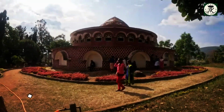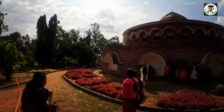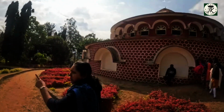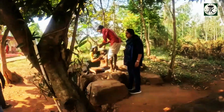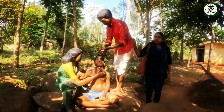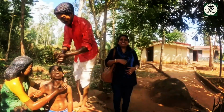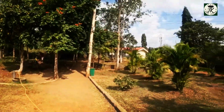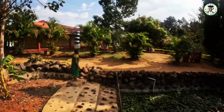Tribal Museum is located in the small town of Araku, around 110 kilometers south of Visakhapatnam. This two-story tribal building is built using traditional indigenous materials such as mud, metals, etc. The purpose of the museum is to create awareness about tribal culture and lifestyle.